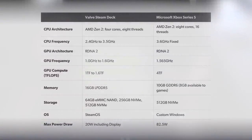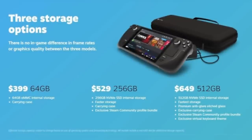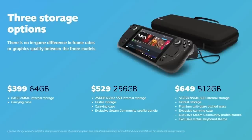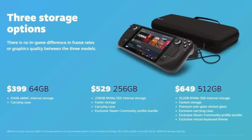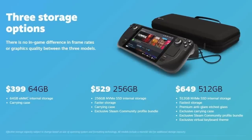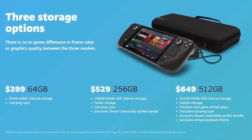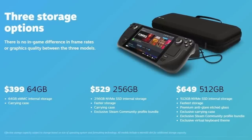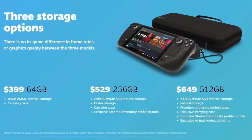implemented. There are three Steam Decks available at launch at $399, $529, and $649. All that separates them at the internal hardware level is the amount of storage, while at the top end, anti-glare glass is attached to the 7-inch LCD display, which peaks at 400 nits brightness. The base unit comes with a mere 64GB of eMMC NAND flash, while the higher level options ship with 256 and 512GB of NVMe storage respectively.